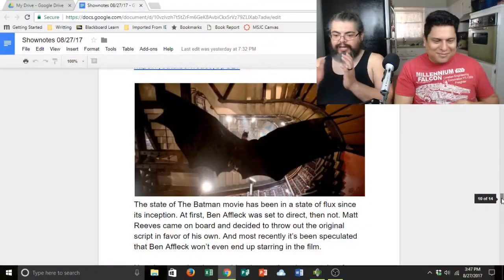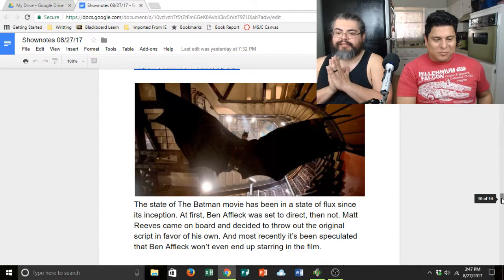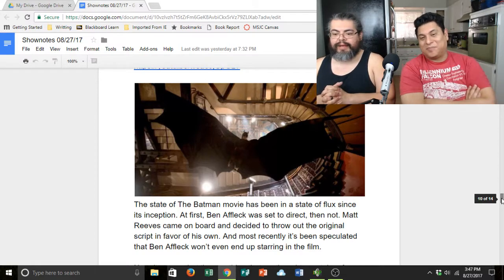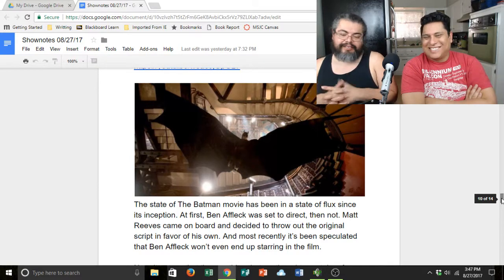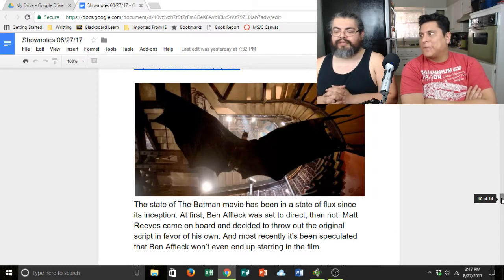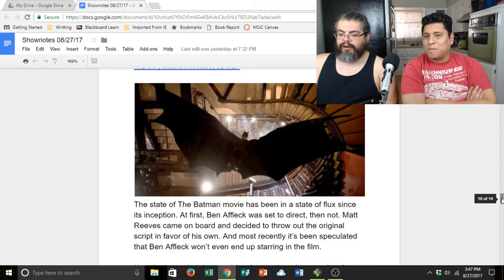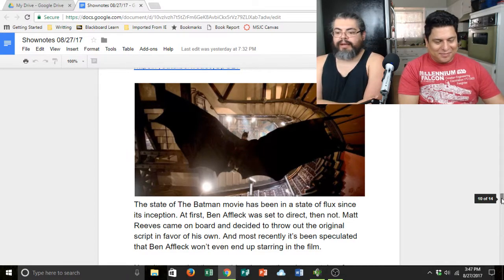Okay, let's see, more Batman news. The state of The Batman movie has been in a state of flux since its inception. At first, Ben Affleck was set to direct, then not. Matt Reeves came on board and decided to throw out the original script in favor of his own. Kind of a dick move, but hey, whatever. And most recently, it's been speculated that Ben Affleck won't even end up starring in the film.